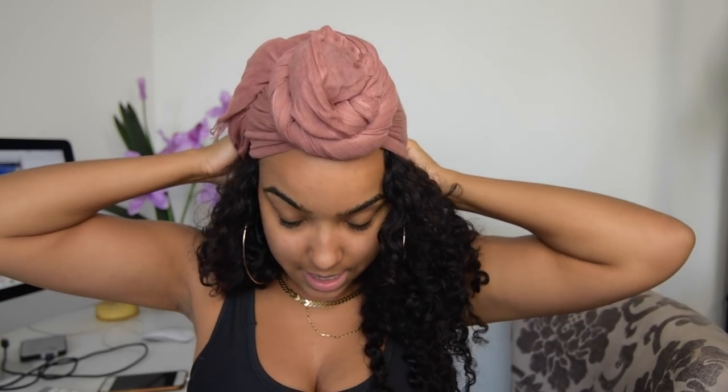Oh shoot, so this one is tricky because of the way it is wrapped, but we're gonna make it work. This isn't gonna sit as tight on my hair as I usually like my turbans, but that's okay, we can make this work for the night.